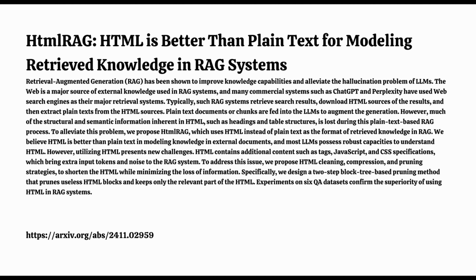It's funny, right? We think of HTML as the stuff behind the scenes of a website. But researchers are finding that feeding HTML directly to AI models could be revolutionary. Okay, I'll admit, when I first saw this research, HTMLRAG, HTML is better than plain text for modeling retrieved knowledge in RAG systems, I was a little skeptical. Like, AI can actually read HTML in a meaningful way? Wouldn't all that code just confuse things?